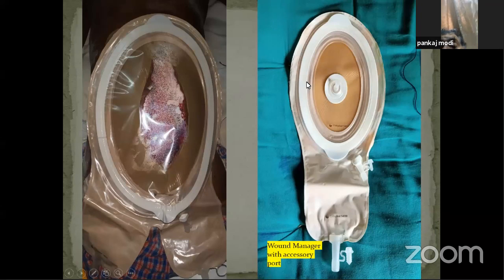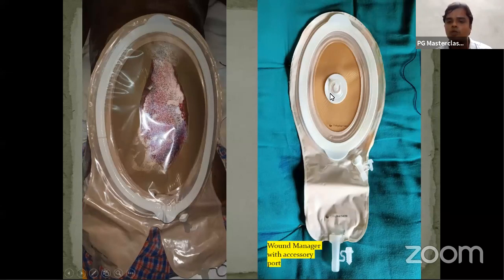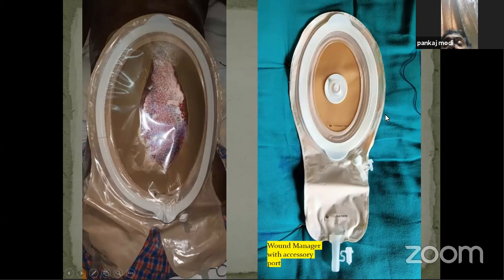Upper lid. The accessory port can be put on the uppermost part, which can be used for feeding jejunostomy or for any distal bowel irrigation. Instead of frequent closing, sir, we can use this port for feeding jejunostomy or any other tube if we want to put one. Fistuloclysis. Yes, sir, fistuloclysis. What is fistuloclysis?